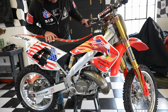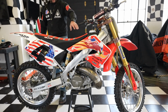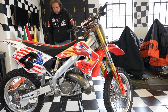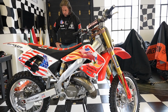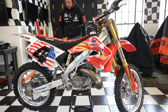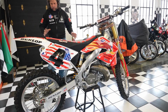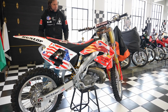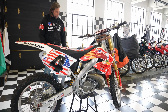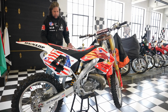The custom wheels with the Talon hubs and the big billet spokes. Or the Ricky Carmichael graphics or the BBR billet aluminum gas cap or the hour meter. Or the upgraded chains and sprockets. Some stainless spokes, rather. They're not billet spokes. Stainless spokes, yep. Just everywhere you look, this thing's bristling with trickery from front to back. We thought about maybe putting some fresh tires on it, but I wanted to leave the original tires that it came out of the factory with, with the original date code. It's proof of the condition of the bike. The bike's brand new.